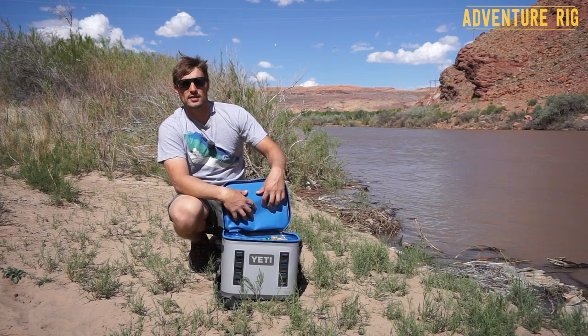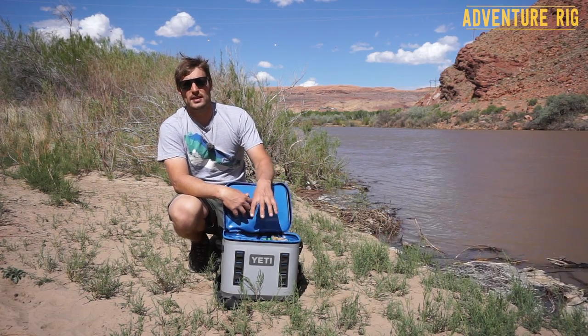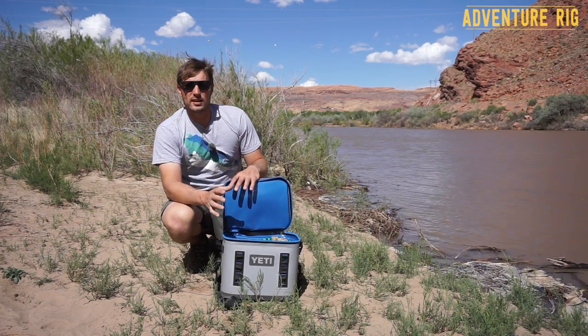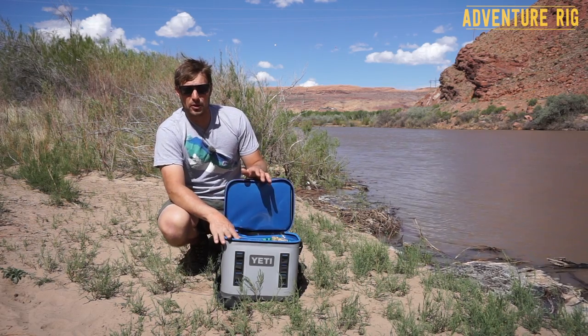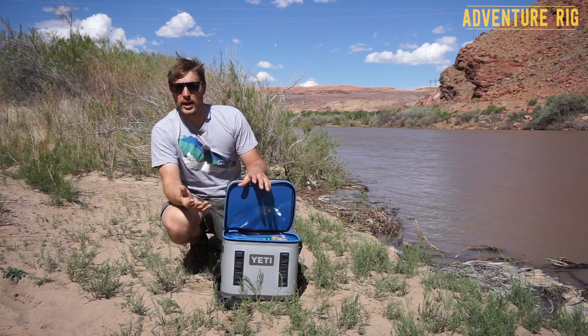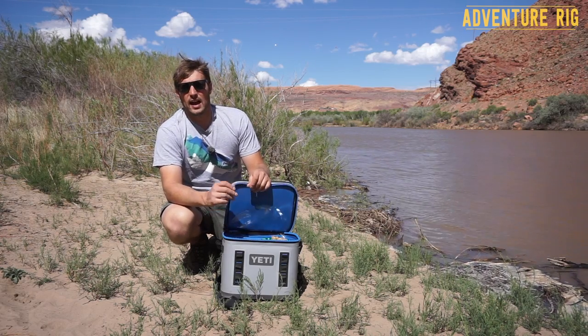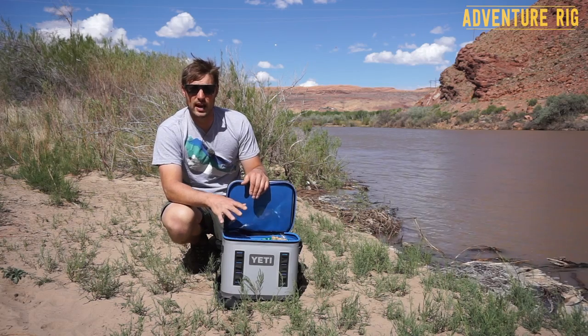On the inside is this closed cell foam technology. That's really what does the great job of keeping your ice and your contents cold inside of the cooler for multiple days on end. Now, we did do a pretty simple study where I threw a ton of ice in the Hopper 30 as well as a regular soft-sided cooler. And without a doubt, the Hopper 30 held ice for 4 or 5 days longer than the soft-sided cooler.